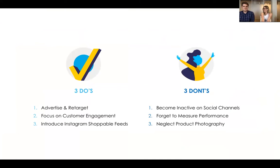Now the fun stuff. You ready? So 3 do's, 3 don'ts. The 3 do's that we're going to touch on are: do advertise and retarget. Do focus on customer engagement. Do introduce Instagram shoppable feeds. And I'm really excited to talk about that one because it's so new, it's so cool, and it really helps you to monetize your Instagram presence.